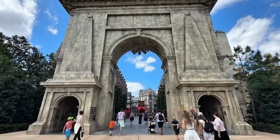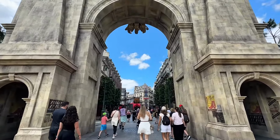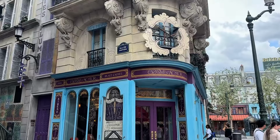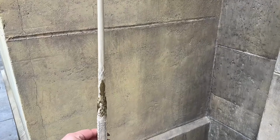Our next activity can be found in the Wizarding World of Harry Potter, and that is, of course, to do the magic. You will need to purchase a wand to be able to do these spells. If you bought one in Hogsmeade or Diagon Alley, yes, it will work here as well.